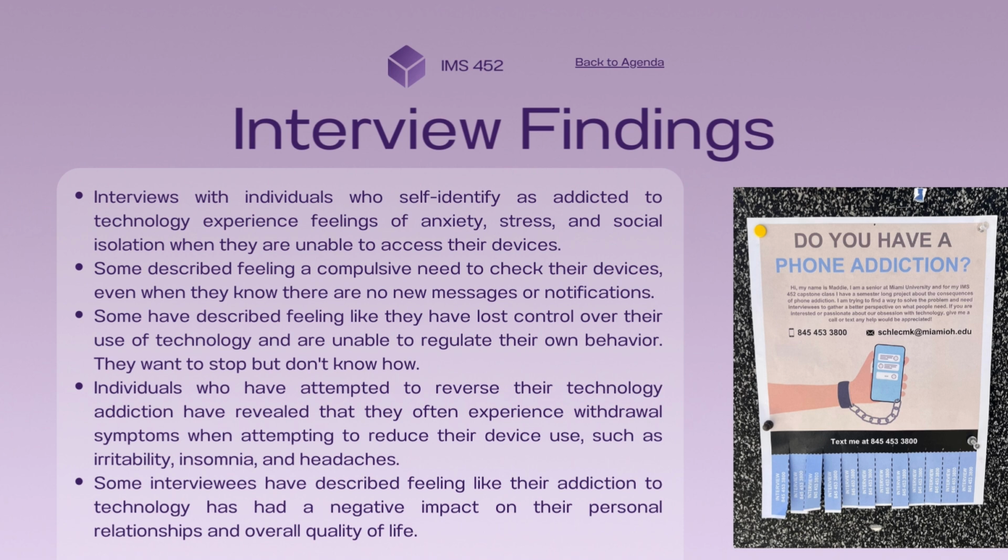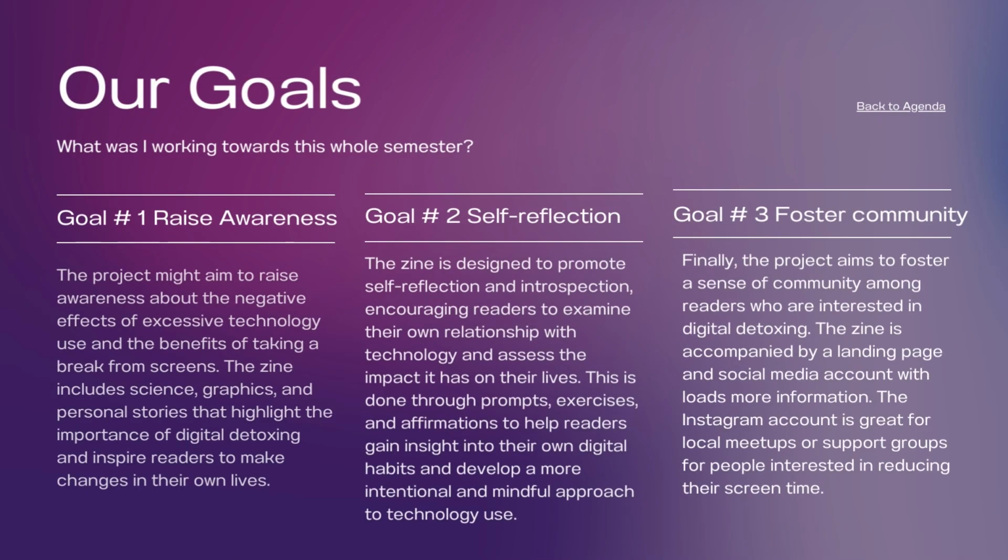Some of the interviewees have described a feeling that their addiction to technology has had an overall negative impact on their personal relationships and quality of life, which I think can be said for a lot of people who are more interested in this topic. So, after all of those findings, I created 3 goals that I wanted my product to accomplish.